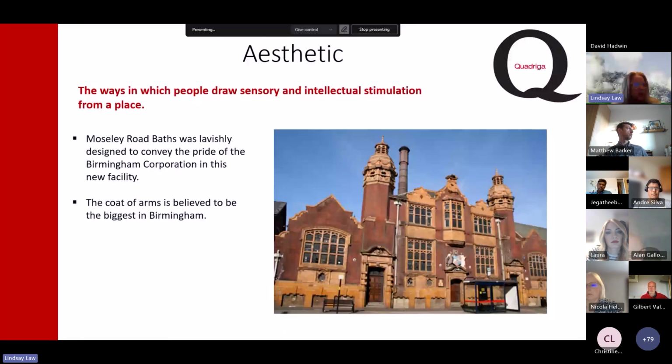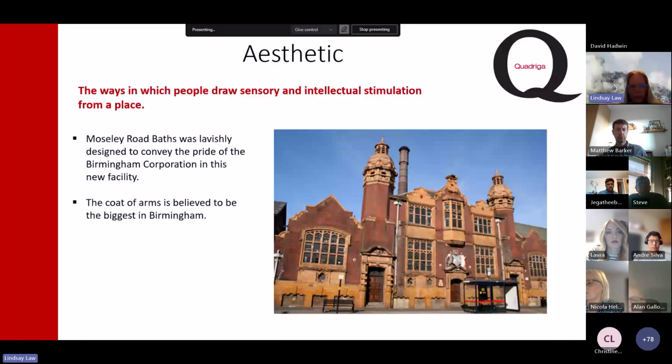Aesthetic. I'm not going to go into this too much because Laura's going to be talking to us about Moseley Road Baths, which is exactly what we're looking at here. But when we're talking about aesthetics, we're not talking about whether I like it or you like it. We're talking about what that building is trying to portray. So Moseley Road Baths, a very quick review of it.